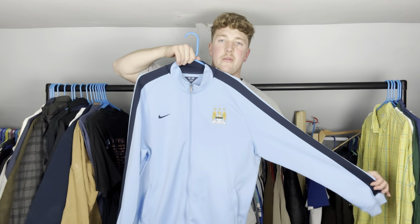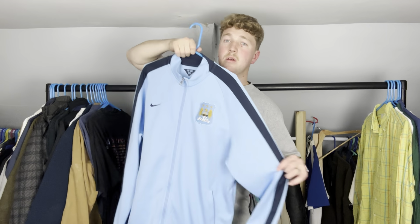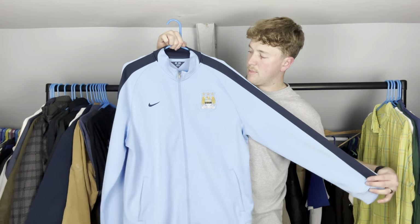Then we've got a nice football track jacket. This is actually in like perfect condition. That's the only reason why I paid up on it. I paid £15 for it. So yeah, quite expensive for a car boot. Might be more of an eBay item just because the size is quite big. It's just a really nice, in really good condition, Man City track jacket.